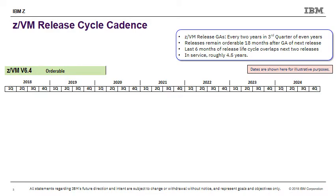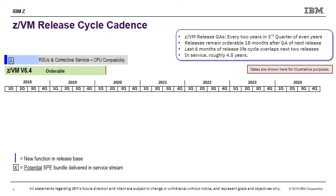and it will be marketed into the future. When z/VM 6.4 became available in November of 2016, there was some base function in it, significant base function, and since that time, we have also shipped significant new function, encrypted paging, vSwitch enhanced load balancing, etc., in the form of SPEs. You'll see these bundles of SPEs represented by small rectangles with letters inside, so the rectangle with an A in this case. Watch for the rate of SPEs to z/VM 6.4 to slow down as we prepare for the z/VM 7.1 release. During this time, 6.4 will continue to have RSUs and corrective service, but will stop shipping SPEs except for the required support items such as processor compatibility.